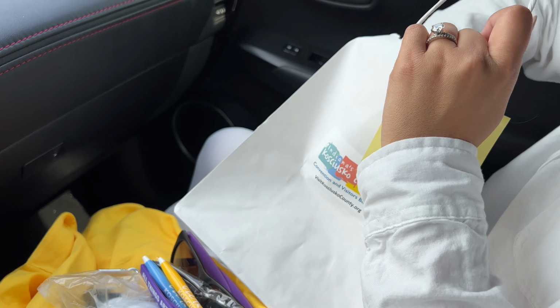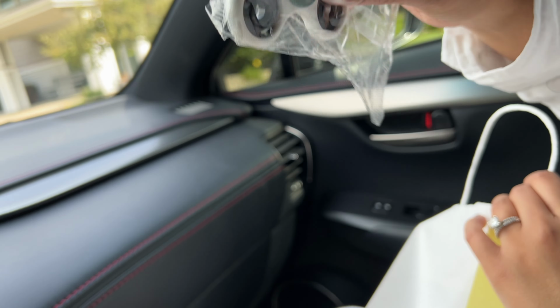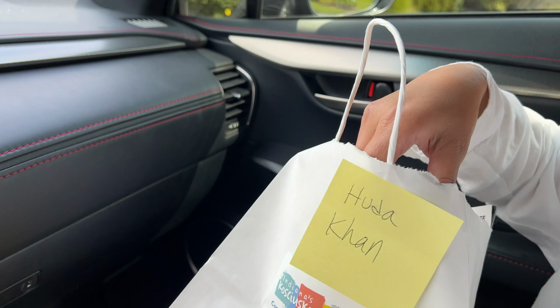You like it? We have fidget spinners. Oh, my son loves that. That is perfect. Does it say anything on there? Oh, it does. Yep, that's the Trailblazer again. All right, buddy, all yours. Oh, a notepad and a coaster. Stickers.